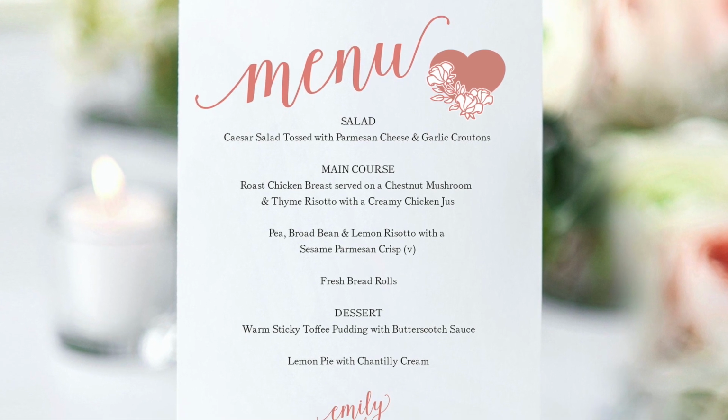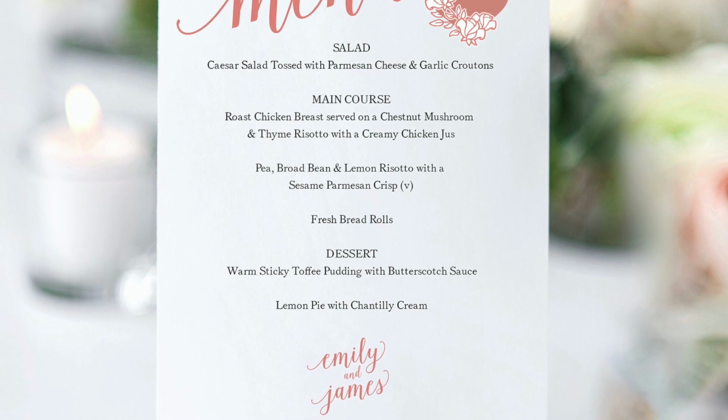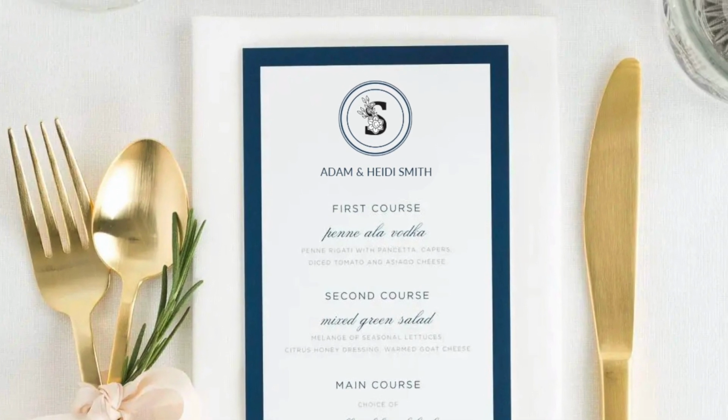Wedding dinners will include a printed menu listing each course and include a personal touch, such as the couple's names and wedding date. Turn the customization up a notch with this classic monogram.